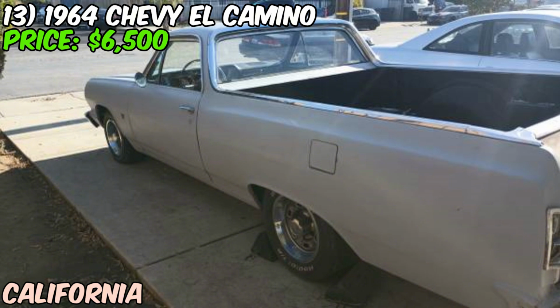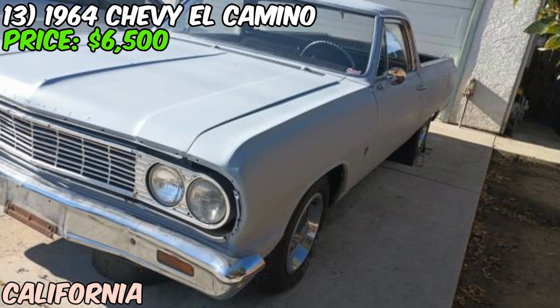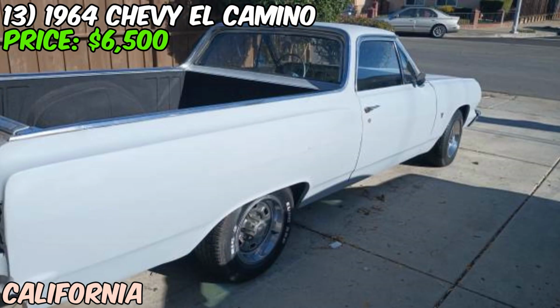The car starts up, has its original small block Chevy engine, though the exact displacement is unknown, could be a 283 or 327, paired with a Powerglide transmission, and has been lowered for a nice stance. Now let's talk about what needs attention, and there's quite a list. The brakes are essentially non-functional, with the pedal going to the floor, there's a power steering leak, and there might be a head gasket issue based on the brown coolant.